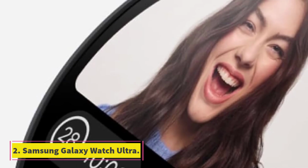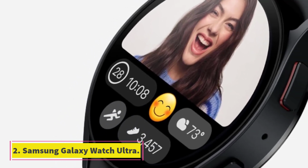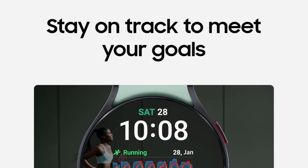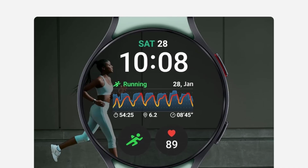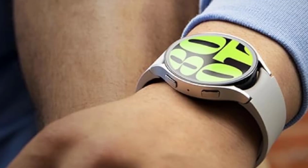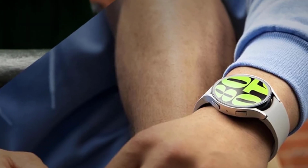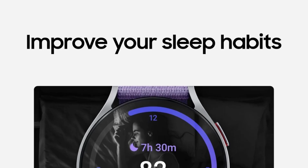Number 2, Samsung Galaxy Watch Ultra. At a starting price of $650, the Galaxy Watch Ultra is Samsung's most premium wearable to date. It's made for outdoor athletes, offering a huge battery, durable materials, and quick access to exercise tracking. If you're looking for the absolute best of the best in Samsung watches, then the Galaxy Watch Ultra is your top pick.